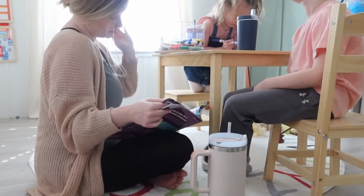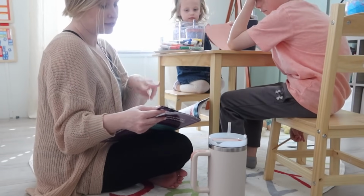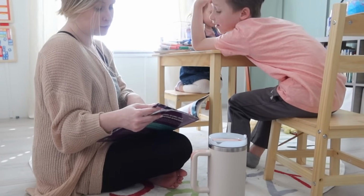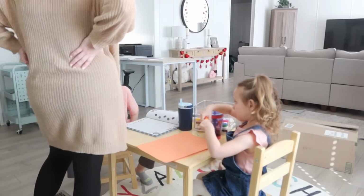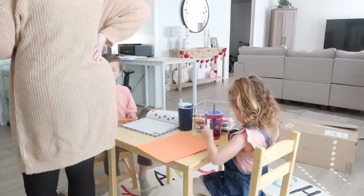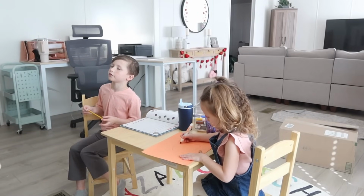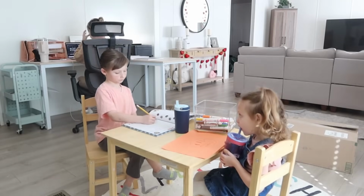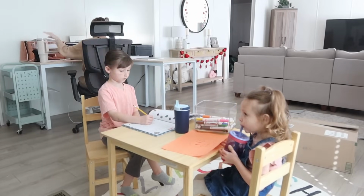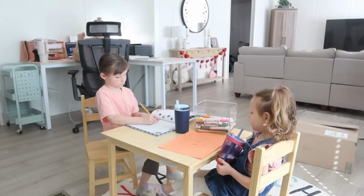Someone asked how we submit work. So we are in the state of Georgia, and Georgia doesn't require work to be submitted. We do have to test every 3 years after the third grade, but that's all they ask for. Of course, every state is going to be different. You'll have different rules and laws. So I'll link the website to the Homeschool Legal Defense Association website, and you can look up your state there and it'll tell you what's required. But here in Georgia, we don't have to submit work.